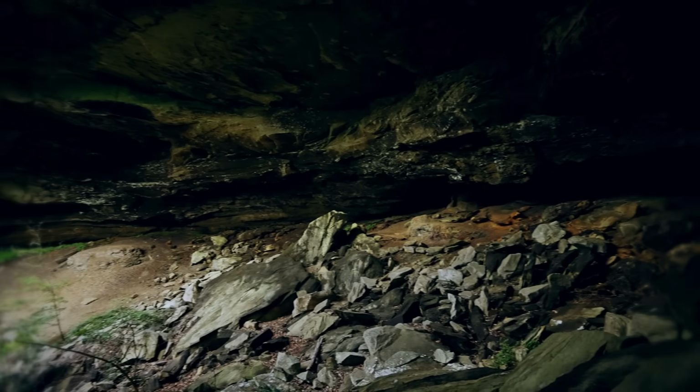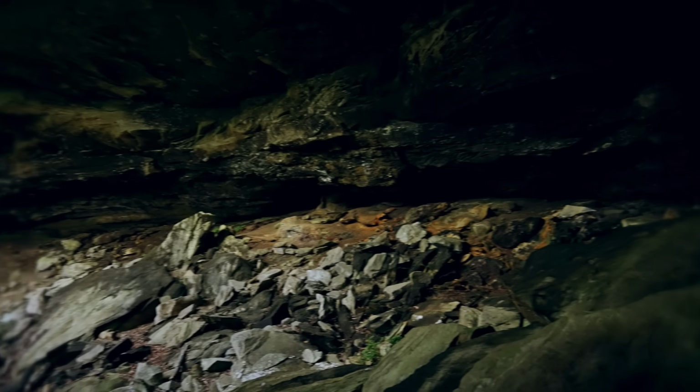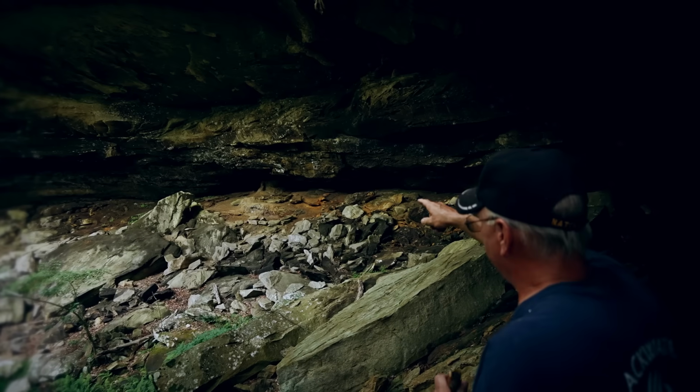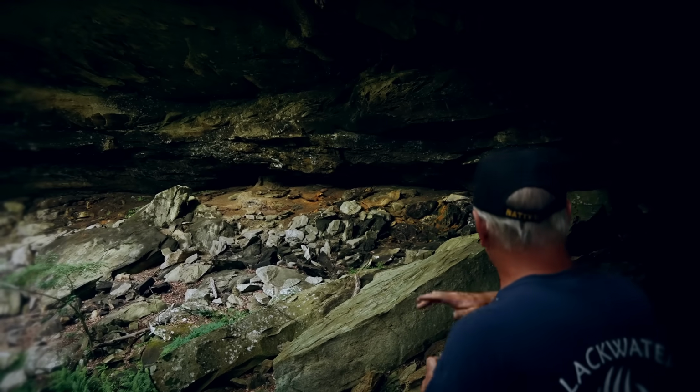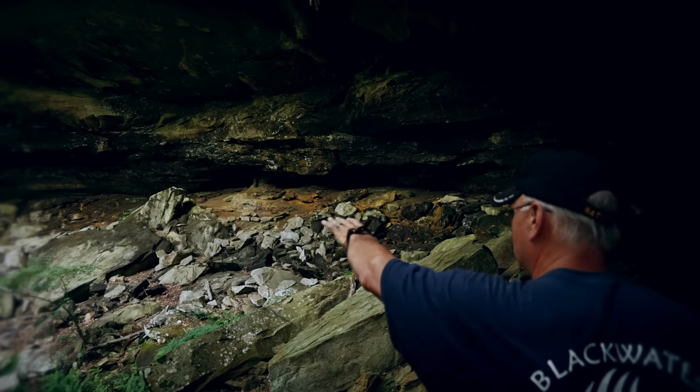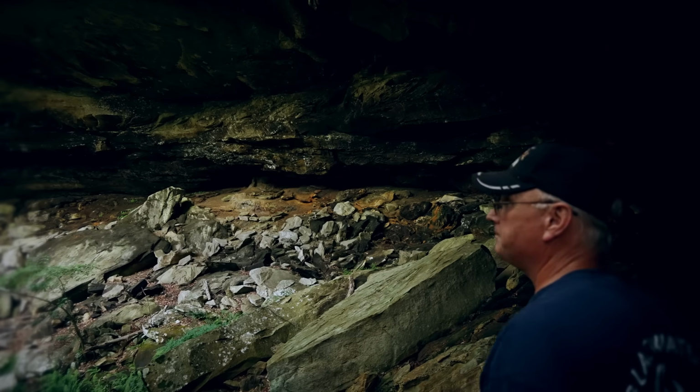Hey, this is a great amphitheater, and this was a place that they would meet. The chief would sit there, and the people would be gathered around the edges of this, and you can hear anybody talk all the way around through here.